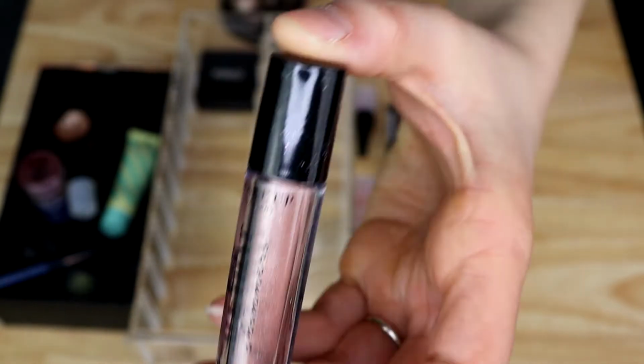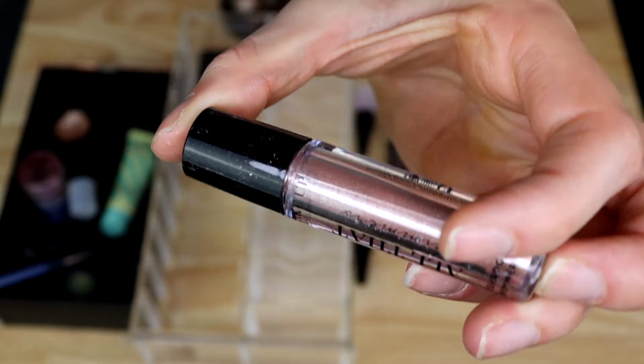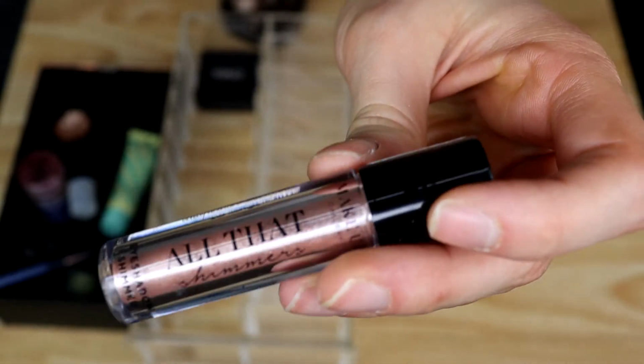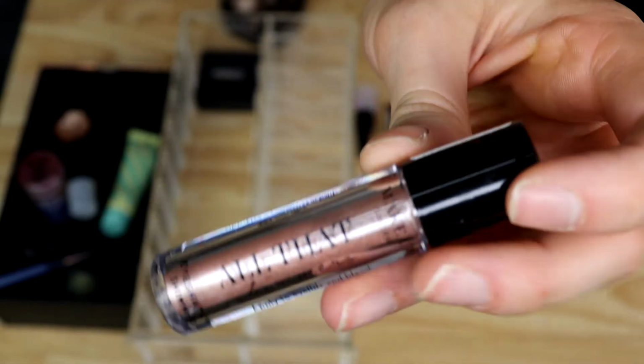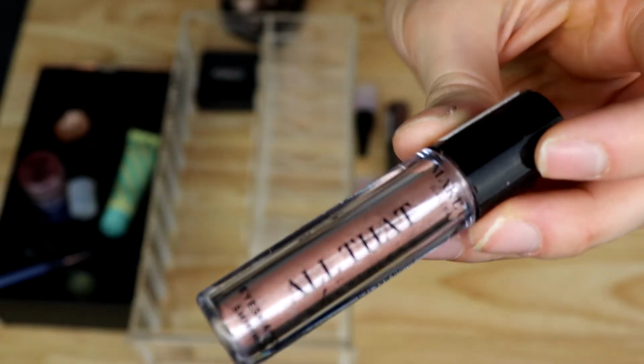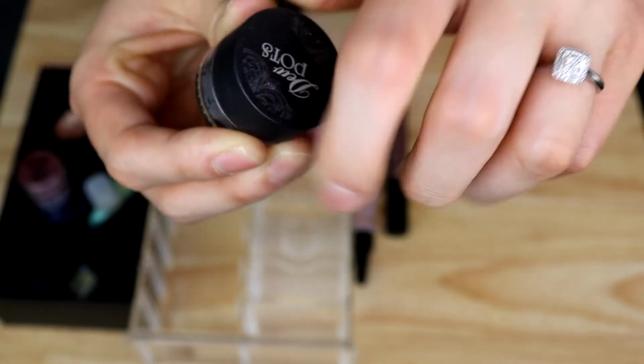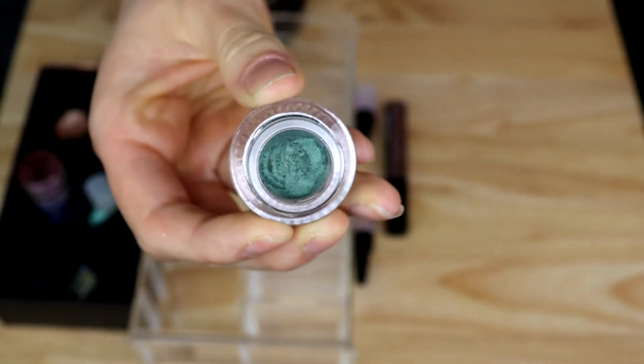I have an eyeshadow shimmer from Makeup Gallery. I don't really reach for this, to be perfectly honest. They're not my favourite. Like I said, I prefer their eyeshadows, so this can go. I have the Dewy Pot here by Mimi Cosmetics. Don't really reach for it, so this can go.